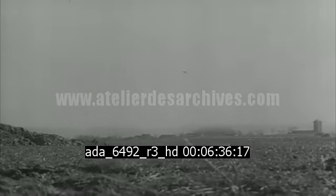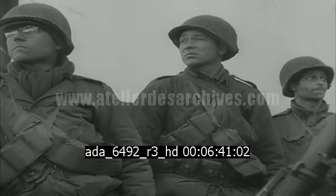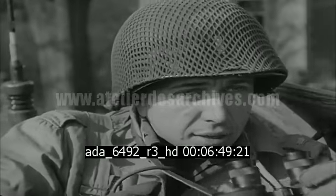50 miles north of the Remagen bridgehead, air and ground assaults mark the 9th Army's drive to the Rhine opposite Duesseldorf. The tank of the 2nd Armored Division opens fire.